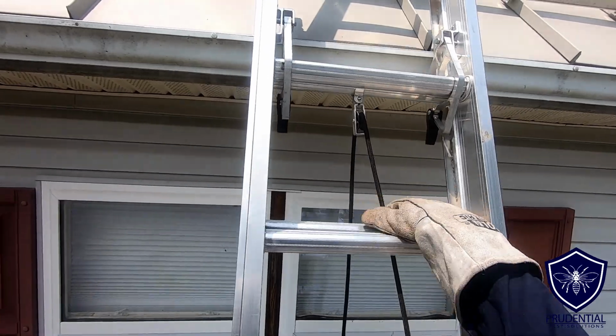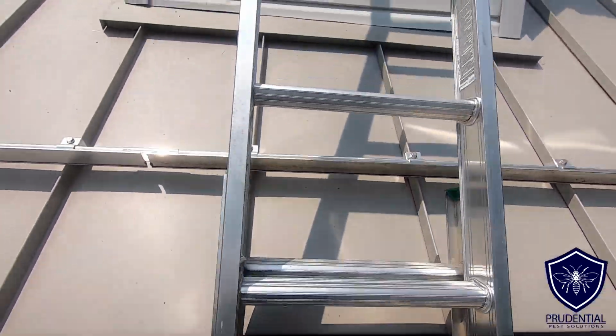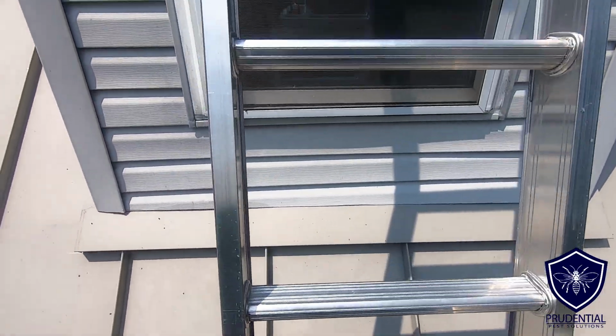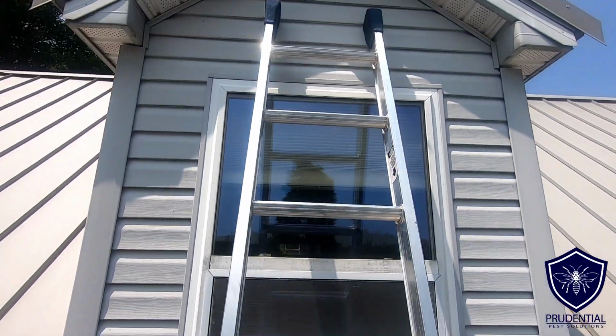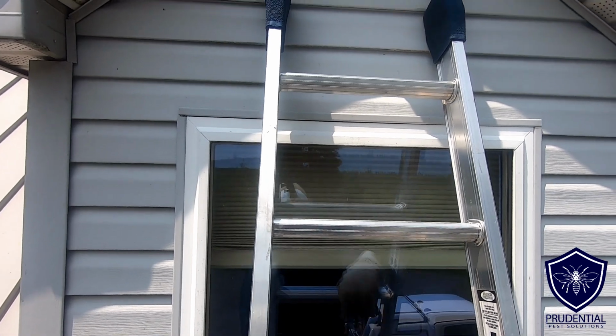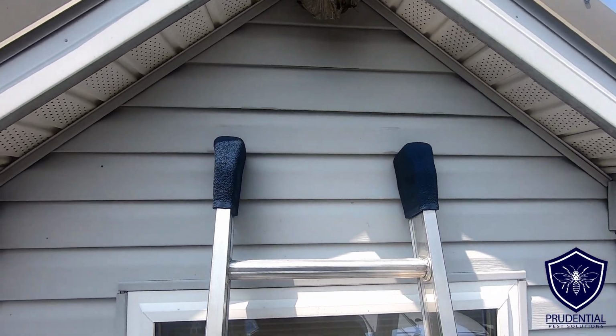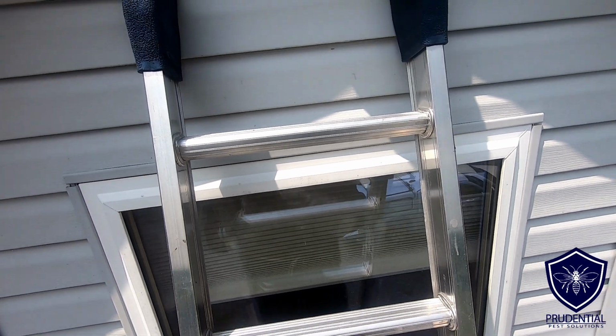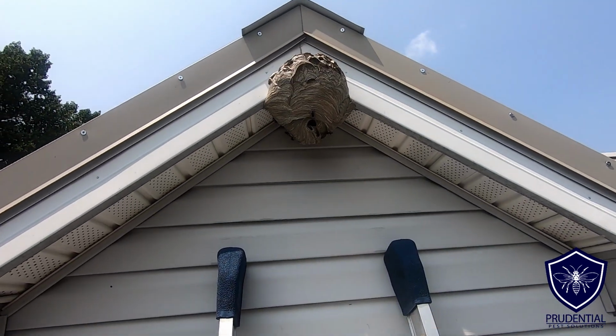So I got my bee suit on, and all I'm going to take up there is my aerosol PTPI and my painter's tool, which I use to scrape nests off. We like to go right up to the nest. So I'm going to go directly underneath this hornet's nest, and we're going to inject into that opening.